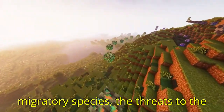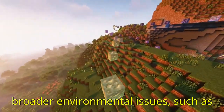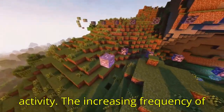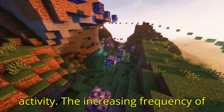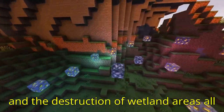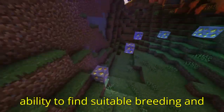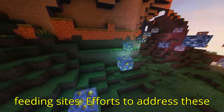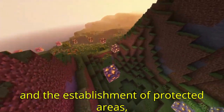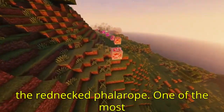As with many migratory species, the threats to the red-necked phalarope are often linked to broader environmental issues, such as climate change, habitat loss, and human activity. The increasing frequency of extreme weather events, rising sea levels, and the destruction of wetland areas all pose potential threats to the bird's ability to find suitable breeding and feeding sites. Efforts to address these challenges, such as habitat restoration and the establishment of protected areas, are crucial for ensuring the future of the red-necked phalarope.